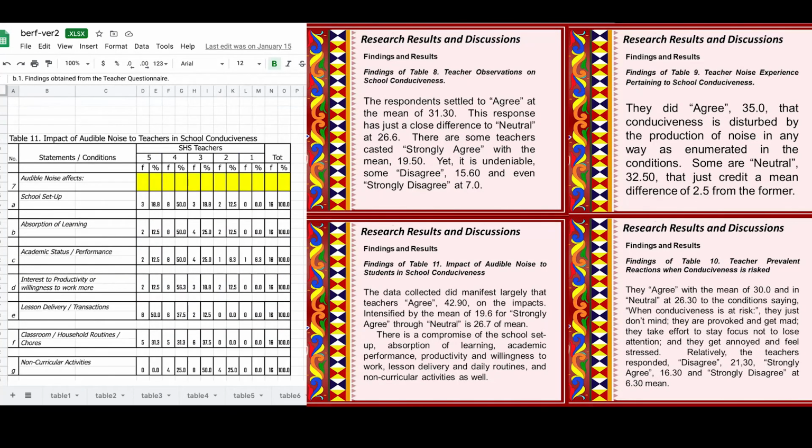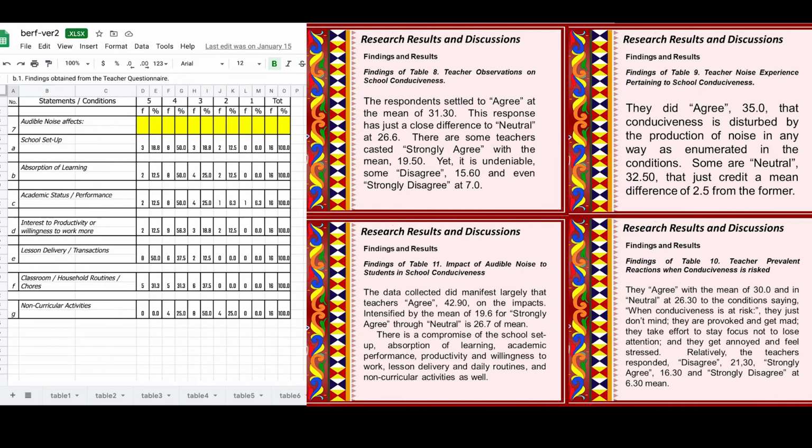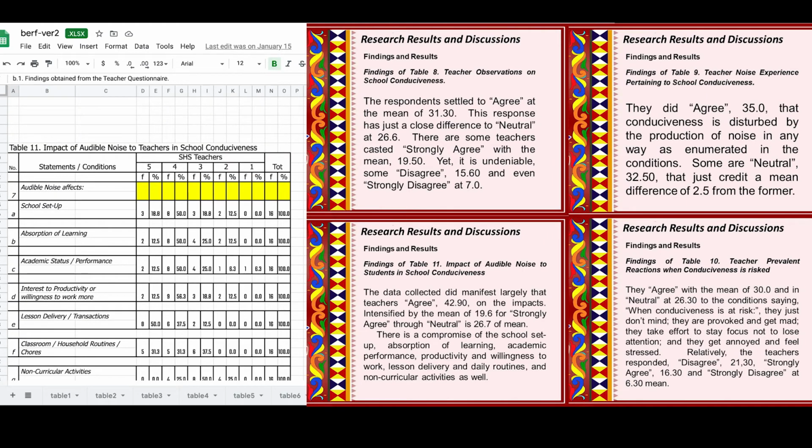And lastly, for table 11, for the teachers, the impact of audible noise to students in school conduciveness. In array are the conditions taken from the teachers' questionnaire for the second component in the first research question. There is a compromise of the school setup, the absorption of learning, academic performance, productivity, and willingness to do schoolwork, lesson delivery, daily routines, and non-curricular activities as well.